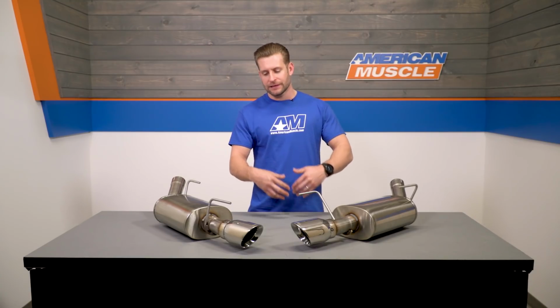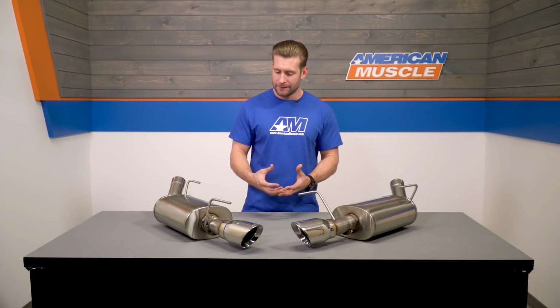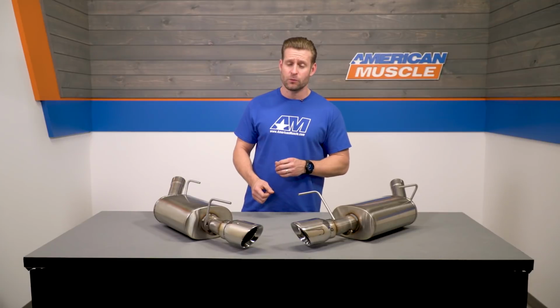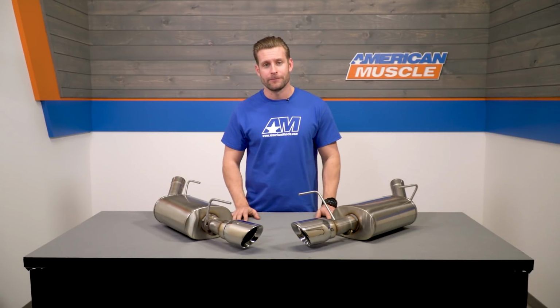Quick heads up here guys, if you did prefer a black tip instead, Corsa has a really sharp one, and you can grab that on the site. It's gonna cost you a few bucks more, but in my opinion, it's certainly a pretty badass look.